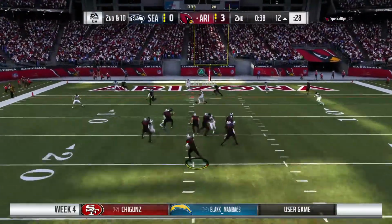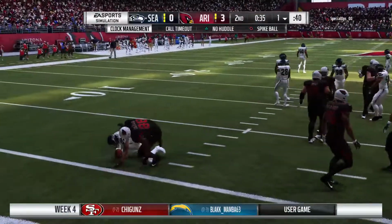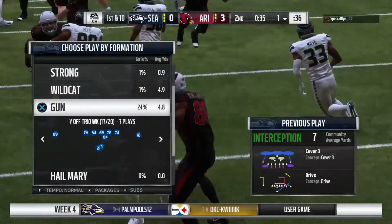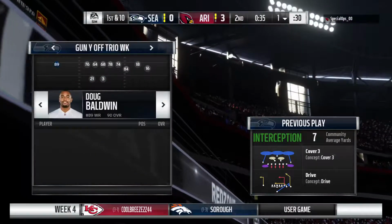Now Rosen. Into double coverage, and it's intercepted. Picked up by the linebacker, Bobby Wagner. And a big turnover there as his guys will get the football back. He's on quite the interception run. He had 2 last week, another one here. Remember, he's not a DB, he's a linebacker.